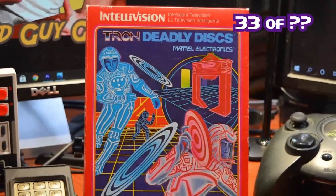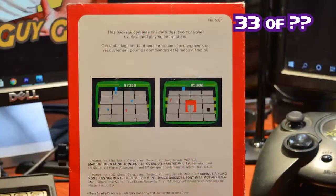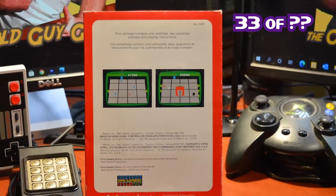But on that note, one of my all-time favorite Intellivision games is Tron Deadly Discs. And I didn't know what it would be like to have the French-Canadian version as far as what the differences would be. And it's very small. Again, the title's all the same. It's just on the front and the back. But awesome to have this variant, because like I said before, there aren't many variants of this, of course, because the license only was with Mattel. So all you're going to get are the ones that were released by Mattel back in the day. So very happy to have that one to go along with my regular one.